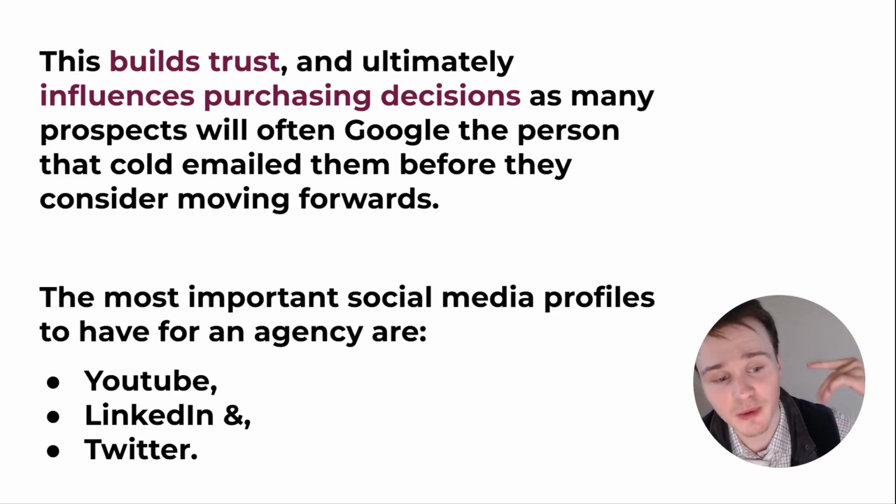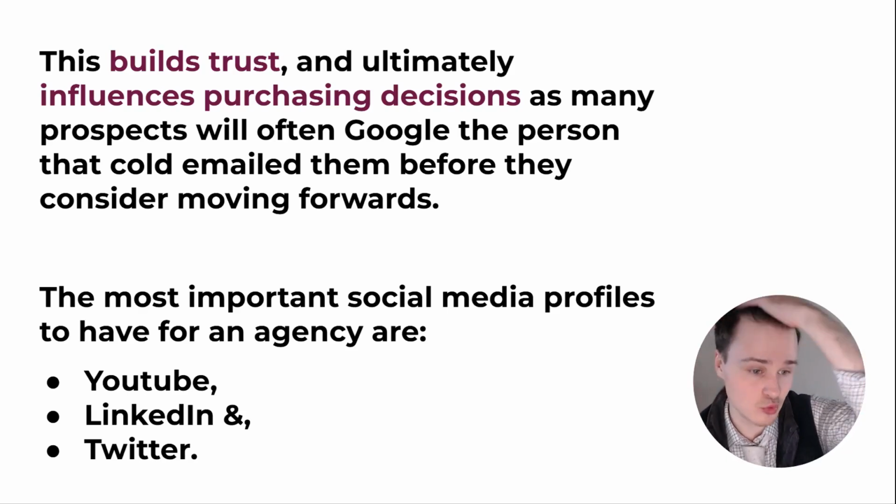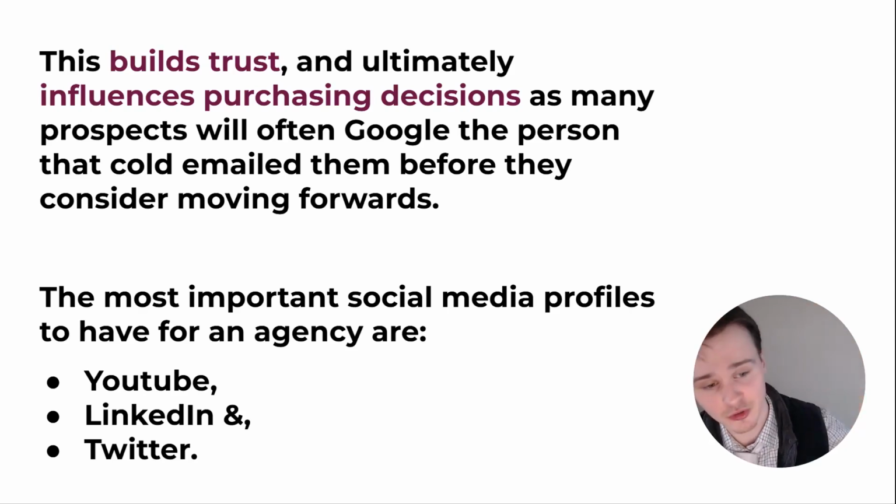When someone gets a cold email from you, they don't just say, "Oh, okay, this random person cold emailed me. Let me just reply to them back." No, they often do the due diligence on you to see if you're someone worth replying to, and so will be googling you, checking out your social media profiles, or copy and pasting the last bit of the domain after your at. If it's first name at domain, they'll copy that domain, put it into Google, press enter, and have a look at your website.